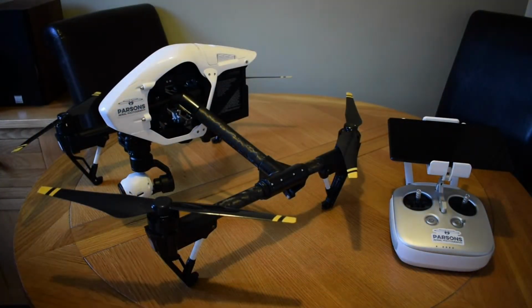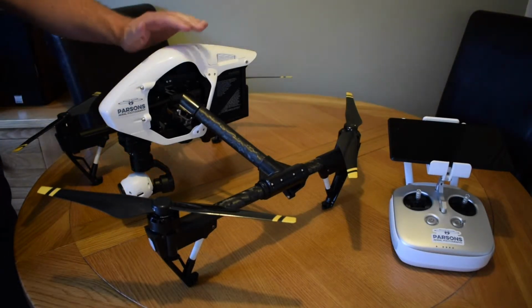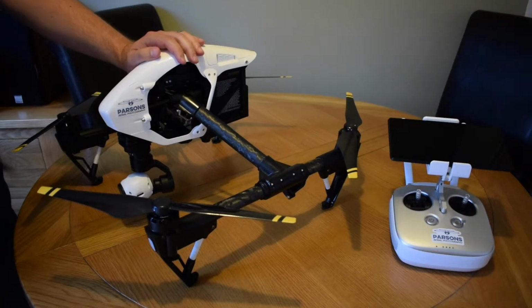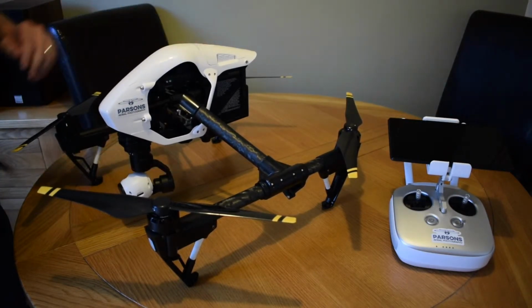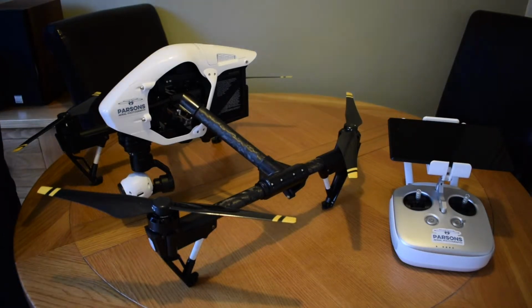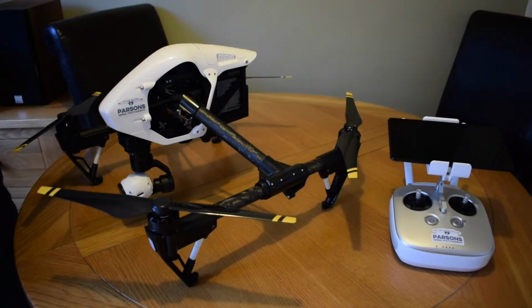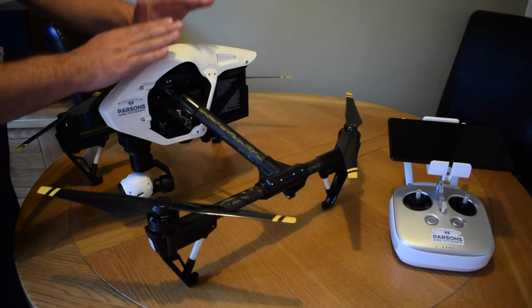So we're going to talk a little bit about the drone that I use for my commercial operations. This is called the Inspire, and it's made by a company called DJI. They're one of the leading drone manufacturers in the world. And what I'll do now is take you through the components of the drone, what makes a drone, starting with the central unit.